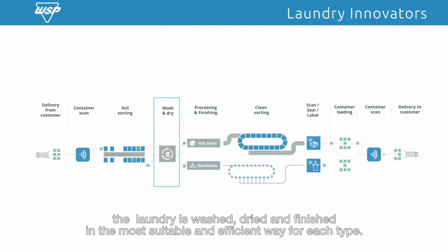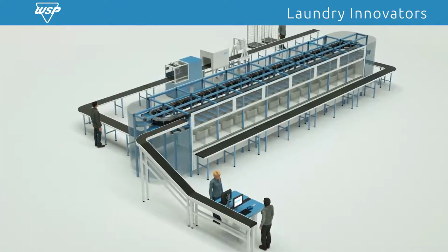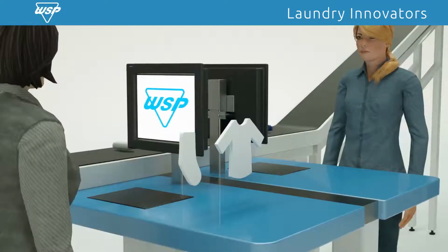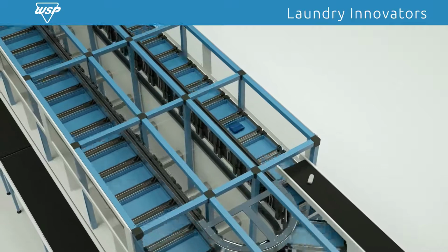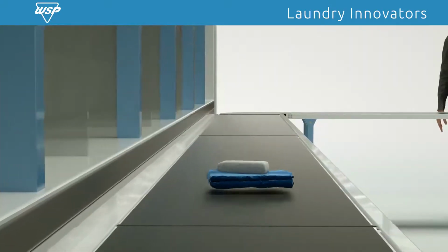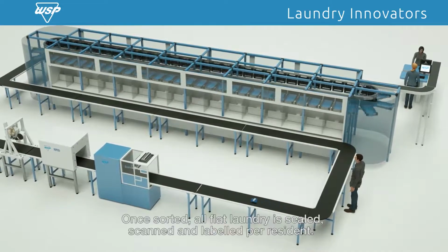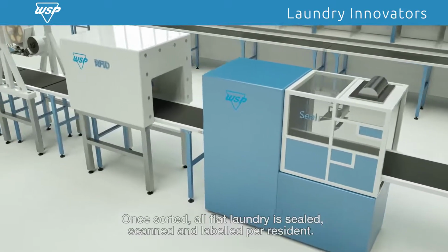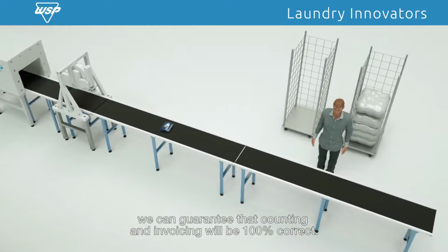After being sorted into types, the laundry is washed, dried, and finished in the most suitable and efficient way for each type. In the end, all folded garments are accurately sorted back to each customer and resident. Once sorted, all flat laundry is sealed, scanned, and labelled per resident. The scan tunnel is extremely accurate. We can guarantee that counting and invoicing will be 100% correct.